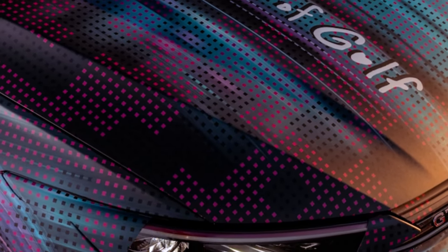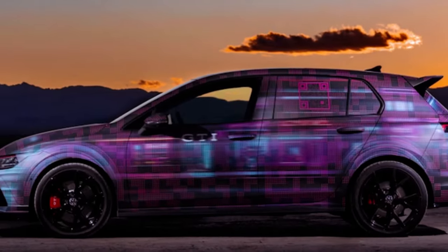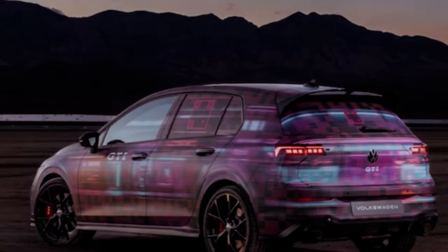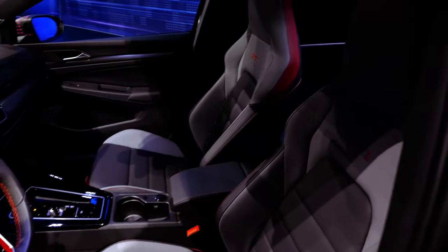A tight wrap, though visually engaging, doesn't fully conceal the revisions, and Volkswagen is showcasing the cabin, featuring enhanced technology, including an integrated ChatGPT assistant. The iconic Volkswagen hot hatchback is transitioning into an eventual electric vehicle, EV, future and, in the coming year, bids farewell to its manual transmission option.